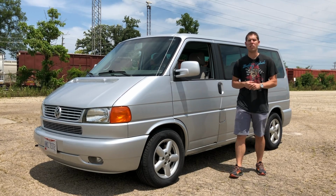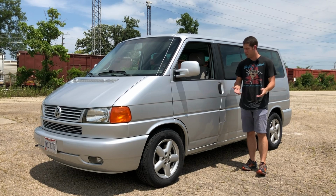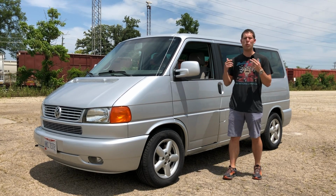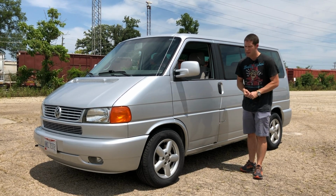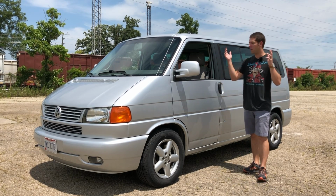The check engine light was on for a couple of failed sensors, and the AC was completely broken, which is less than ideal in a vehicle that only has 2 windows that roll down. It also had its original factory tires, which is equal parts amazing and terrifying. But after a week in the shop, my EuroVan has a clean bill of health, which means it's time to give it a proper road test.